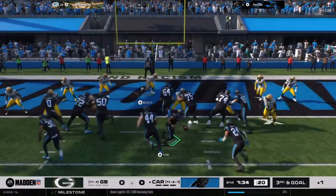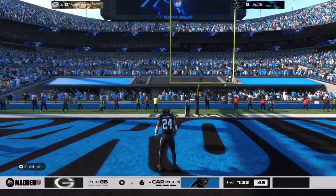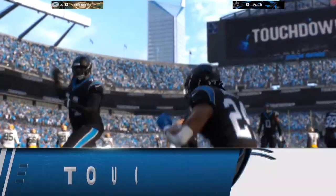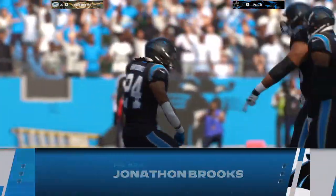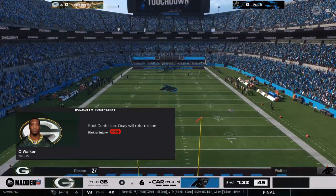Let's go. Set, go. Brooks again. And this time he's going to score. Touchdown, Carolina. The Panthers get some late points and the lead. It's a Jonathan Brooks touchdown. A lot of pressure on him in that moment, Brock. Find a way to score. Don't let it go to 4th and goal. And he finds a way to come through and gets in the end zone for 6.